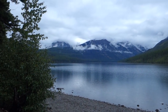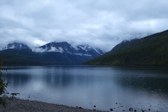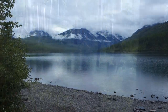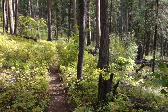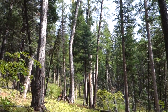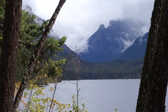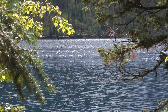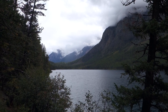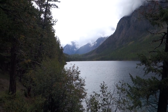The trail goes along that edge of the lake, the northern edge. And right back in that V back in there. So happy that things are clearing up a bit. It's looking good. Getting close to the end of Kintla Lake, a little cloudy, and you can see the little rise that separates Kintla from Upper Kintla there.